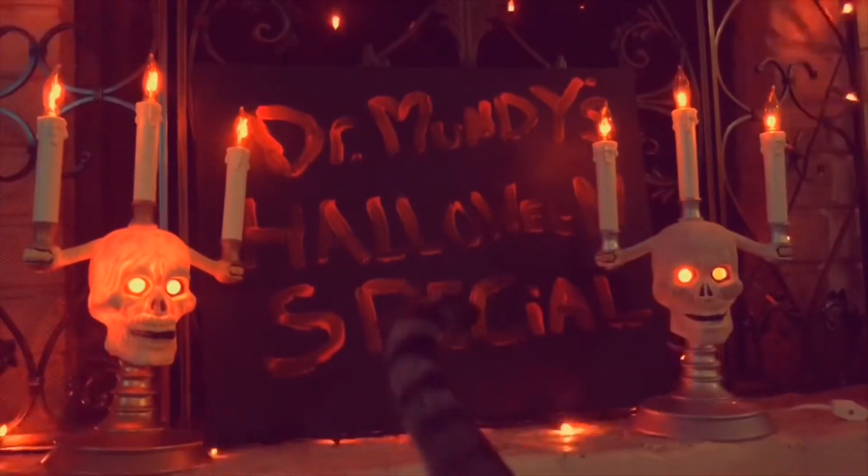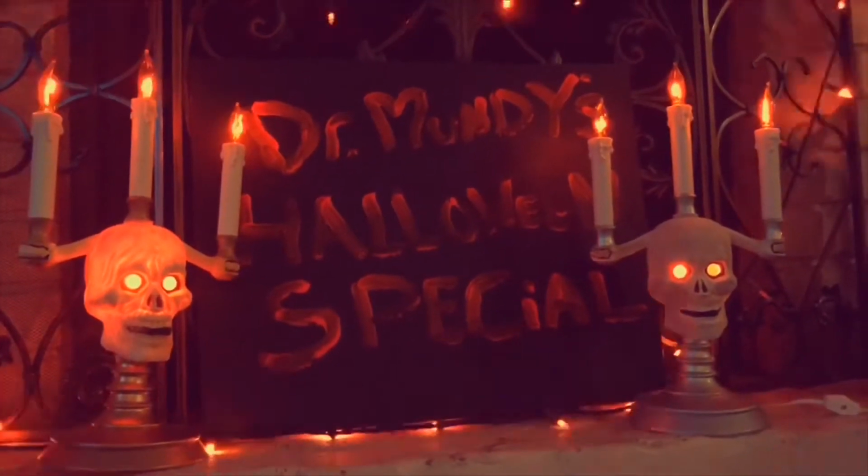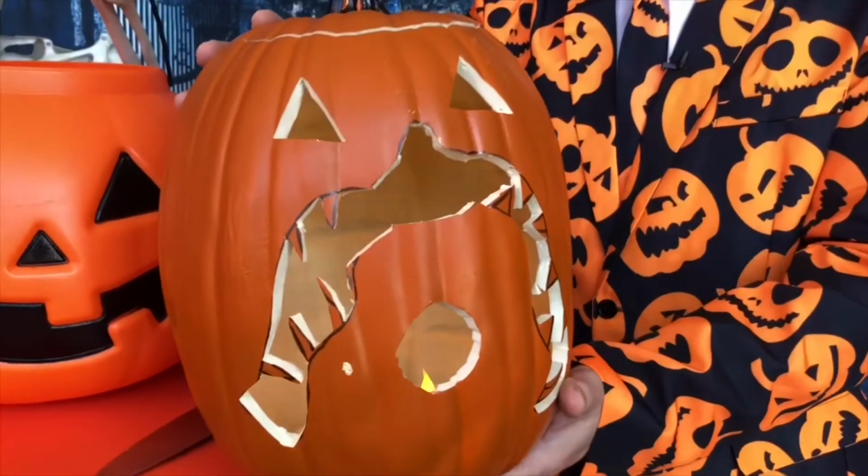We now return to Dr. Monday's Halloween special. Welcome back to the show. Before we continue with our preview of Terminator Dark Fate, did you finish carving your pumpkins, boys and ghouls? I finished mine. It's a pumpkin wearing a CPAP device. There's nothing scarier than when you stop breathing in the middle of the night.